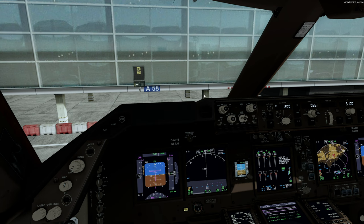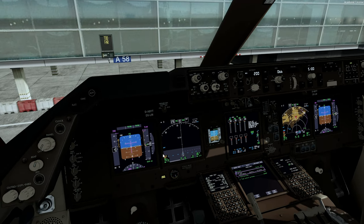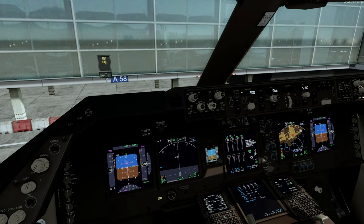Okay, we'll do the pre-flight checklist. Oxygen tested 100%, flight instruments heading 327, 327, altimeters 1019, 1019, and no deviation for more than 35 feet. Which is checked. And no difference between 75 feet for the elevation. The elevation here is 364. That's 20 feet difference here, approximately. That's more than fine. Pre-flight checklist is completed.